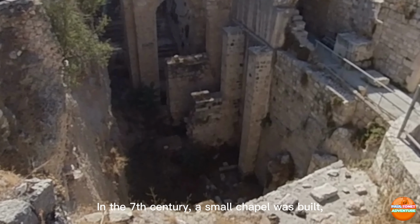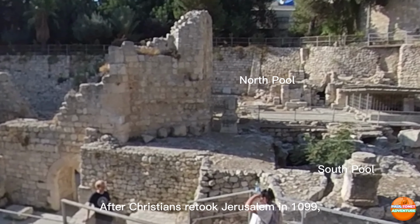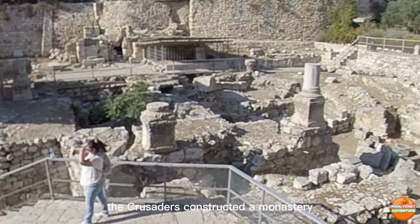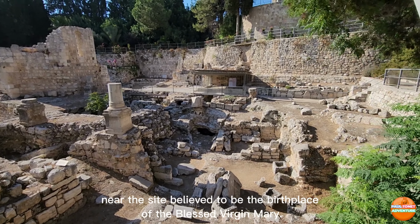In the 7th century, a small chapel was built, but it was abandoned during the Muslim era. After Christians retook Jerusalem in 1099, the Crusaders constructed a monastery and a large church dedicated to Saint Anne, near the site believed to be the birthplace of the Blessed Virgin Mary.